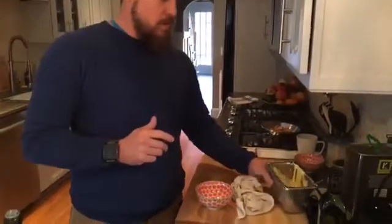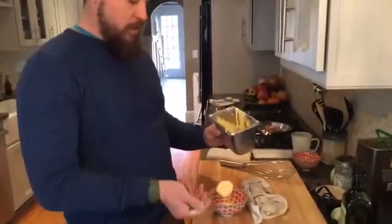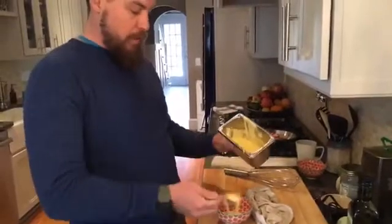Again, the base, a few tablespoons of mayonnaise, essentially however much dressing you want to make.